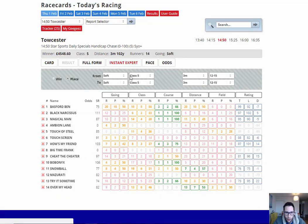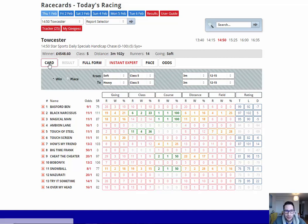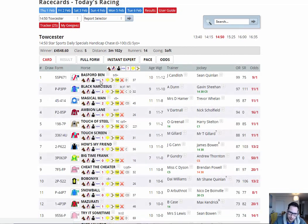But on the winning form against conditions, 2 horses stood out, as you can see there, and I suppose I started and ended with those 2 and taken a closer look.